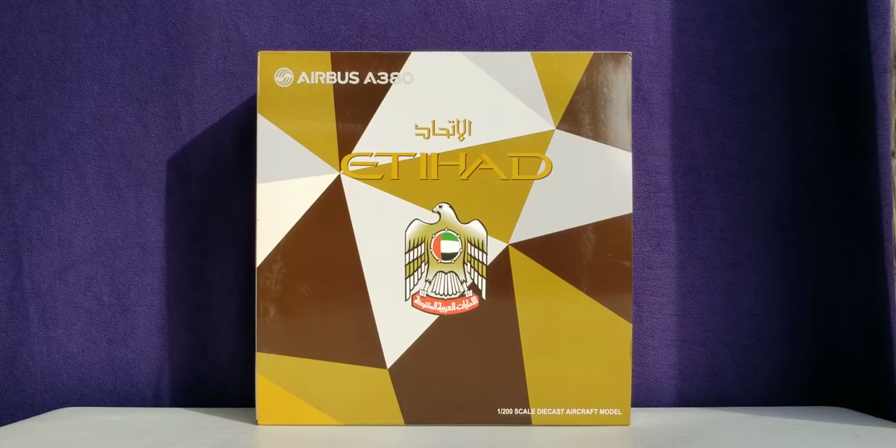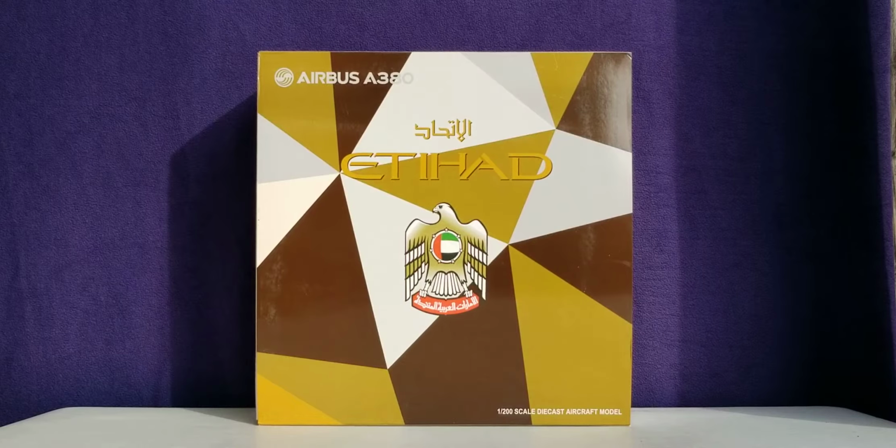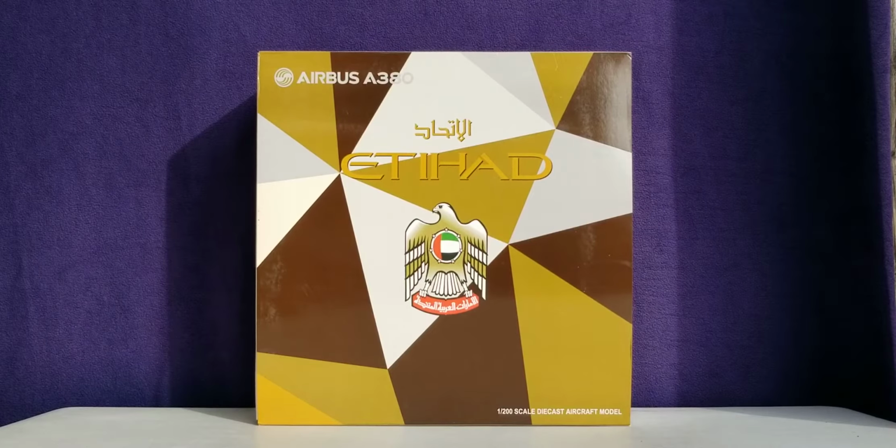But first, before I go into details about this commemorative model, allow me to share some information about the history of Etihad Airways, if you would please. Etihad Airways was established as the second flag carrier of the U.A.E, the United Arab Emirates, in July 2003 by a royal decree that was issued by Sheikh Khalifa bin Zayed Al Nahyan and commenced operations on November 12, 2003, as Etihad Airways is considered the national flag carrier airline for the country of the U.A.E, the United Arab Emirates.